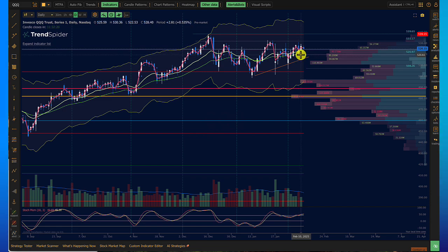Oh, for goodness sakes. That's so weird. You see that? I would prefer to look for the low of 3 trading days ago, and that's 521.60. So 521.60 is our go, no go line here for the traders, and we will see what happens from there.